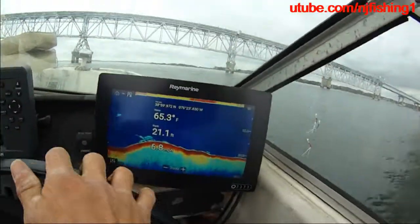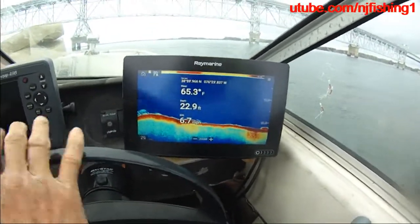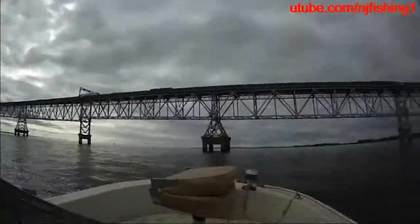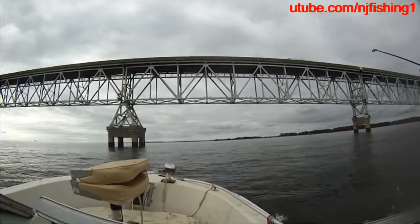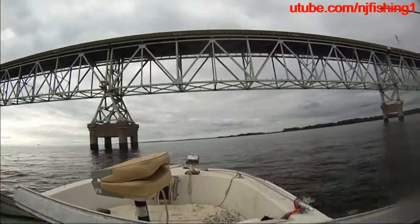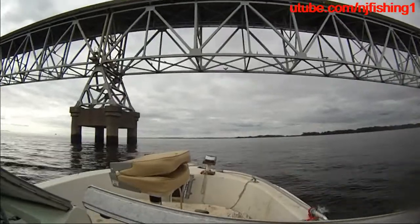We're at 21 feet deep of water, 22 feet. Water temperature is 65 degrees. We're underneath the Bay Bridge. There's some birds over here. Looks like they're chasing something, so we're trying to approach them and hopefully be able to catch something.